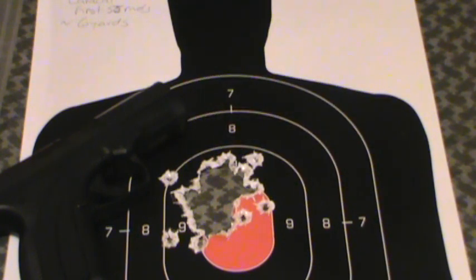So anyway guys, I got other vids coming on this thing obviously, and we'll clearly compare this thing to a Glock 19 when I get the chance.